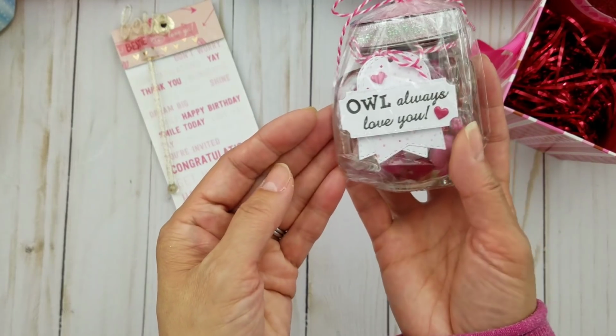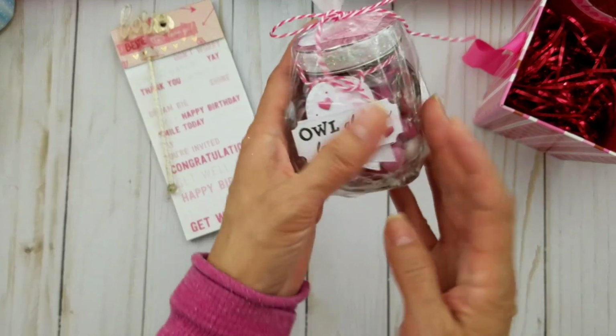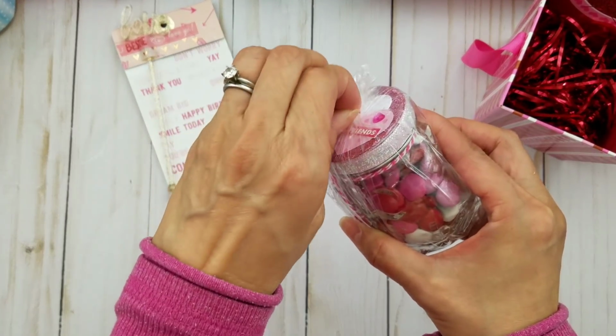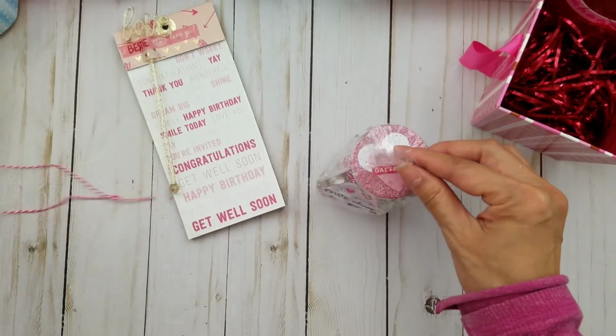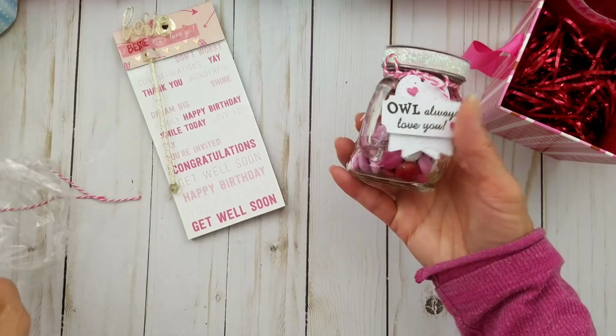And then look how cute. She did a video on this, you guys, so I'm sure you checked it out. I'm actually going to open it and leave this on my desk because I can totally eat M&Ms when I'm crafting, as long as I don't get it on my hands.